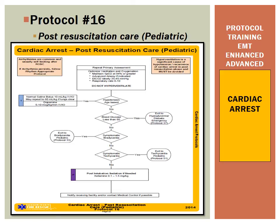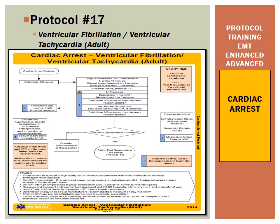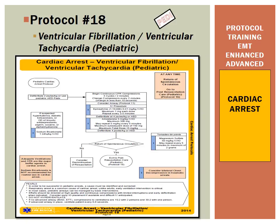All right, Protocol 16, the post-resuscitation care pediatric protocol. This protocol is really heavily based on what the level of blood sugar is for the patient. So we do need to do an appropriate assessment, obtain a glucose reading on our patient, and if they are hypoglycemic, we exit to the appropriate protocol. Protocol 17, ventricular fibrillation, ventricular tachycardia adult. No real change from your current protocols. Protocol 18, same, ventricular fibrillation, ventricular tachycardia pediatric, and again, there has been no change from your current protocol.